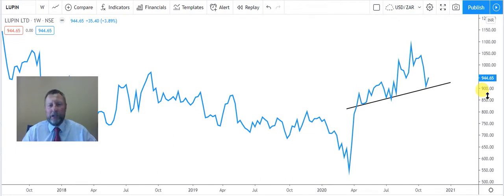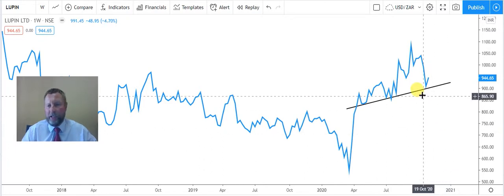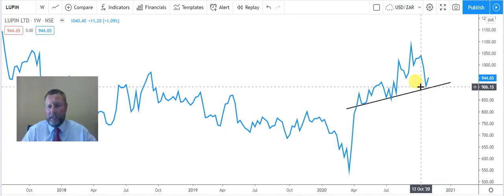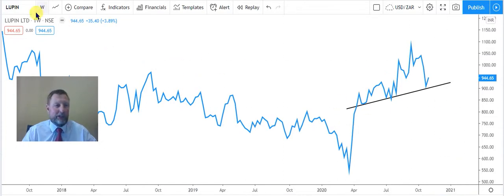Now, what usually happens is we in technical analysis always believe if a line gets tested maybe once, 2, 3, 4, 5 times, when it breaks, that support breaks, you usually see a quick sell-off to the downside. So Rashid, for me personally, I will not buy Lupin, and if it breaks 906, I'll be very nervous because it will then mean it can easily sell off and we can see it much lower than where it is at the moment.